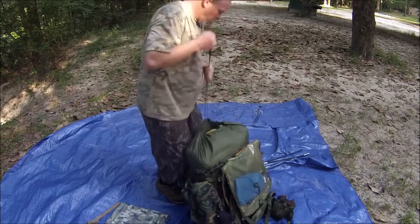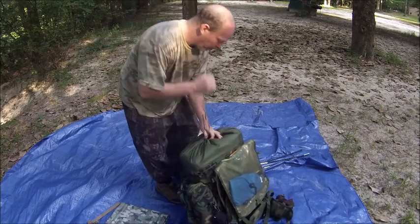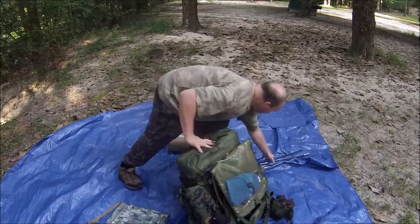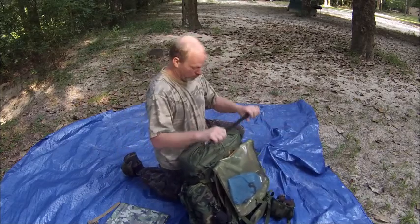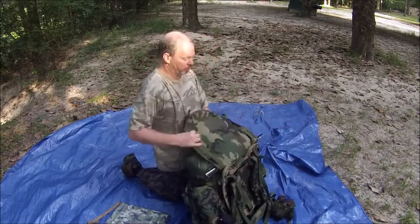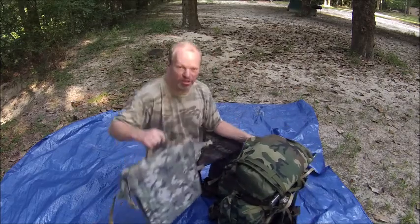Now, since I got a new tarp system, I'm going to put that in my car. And I got these new ropes. I don't know where the case is. So I'm going to put that right there. Flip this over. Put in my bush chair.